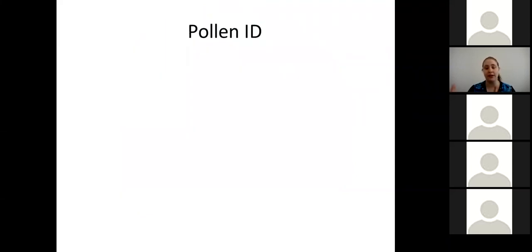So pollen was the biggest thing that we found. The next natural question was, well, which plants? Because pollen comes from all over. So which plants are contaminated with these neonicotinoids? We did microscopy, where you take the pollen and look at it under a microscope, and by the shape you can see which plants it came from.